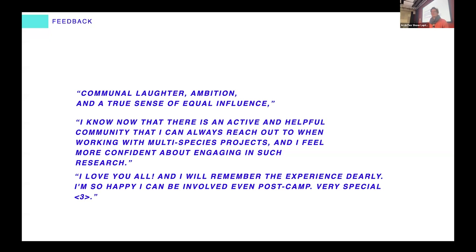I just really want to appreciate this fantastic gathering. We gathered some feedback from the participants from part one and part two, and these were from part one, and they represent all the ambitions that we have with this project. We want to have fun while also making a difference. And we also want to create a community where everyone is empowered to participate and engage and bring in interests and knowledge.